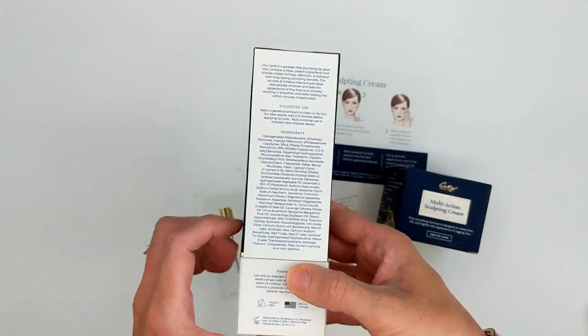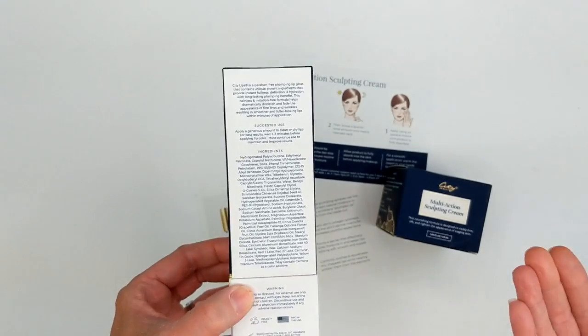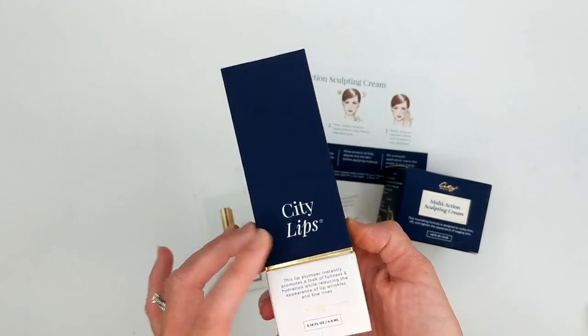And I'm really excited because I've just been feeling so down about my lips and how wrinkly they're getting. So I want to do something to try to smooth them out, and I'm hoping that this will help.